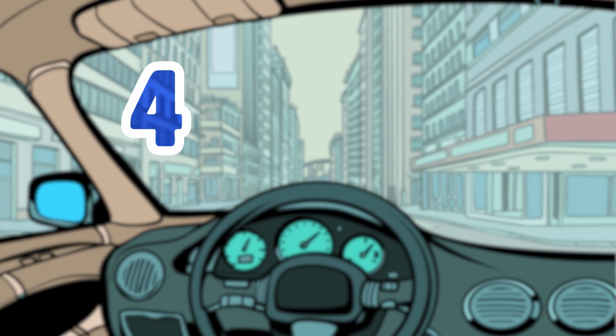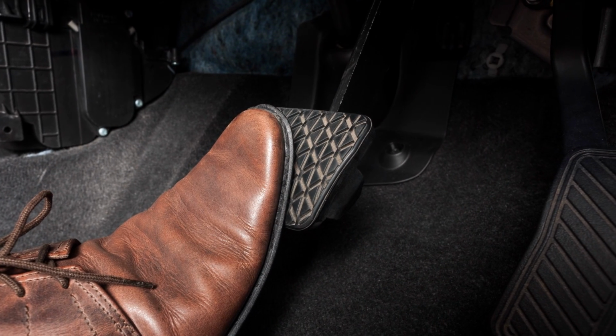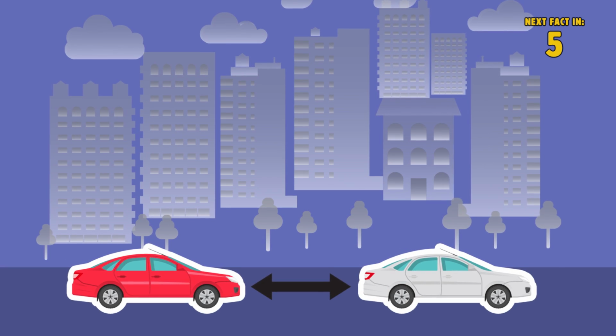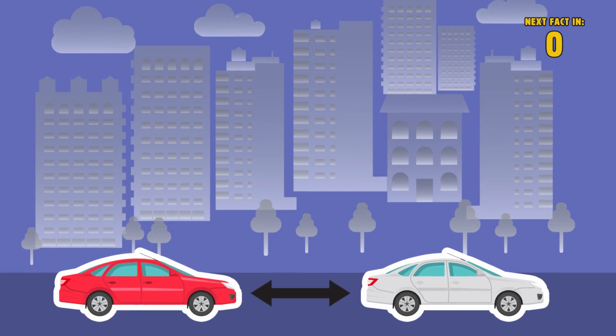Number 4, monitoring your braking. Excessive braking can waste gas and can cause your brake pads to wear out. This can be avoided by monitoring how you brake. Maintaining a safe distance between you and the car ahead of you will eliminate the need to slam on the brakes, which will improve the efficiency of your car.